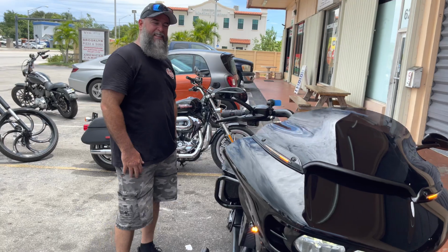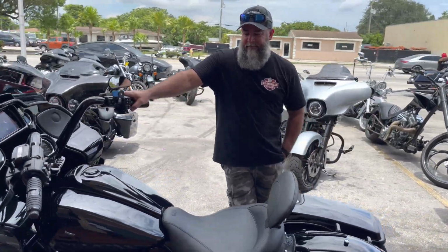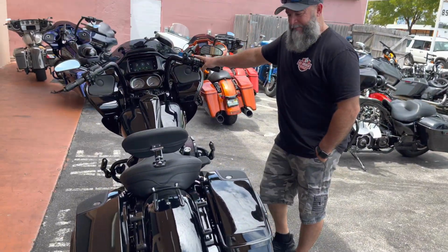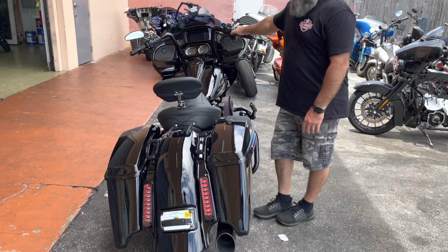All right, guys, so I had to ask him to start this bike for us. This is what a D&D exhaust sounds like with some power put to it. So guys, I know you're gonna ask what exhaust is it. It's the D&D, this is a billet cat. It's the billet cat. So here you go. It's the same exhaust I run, but here you go.